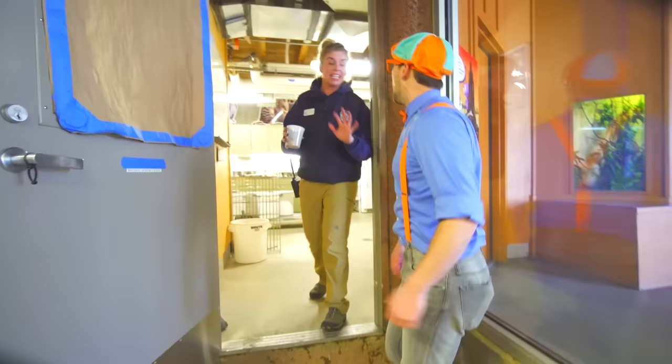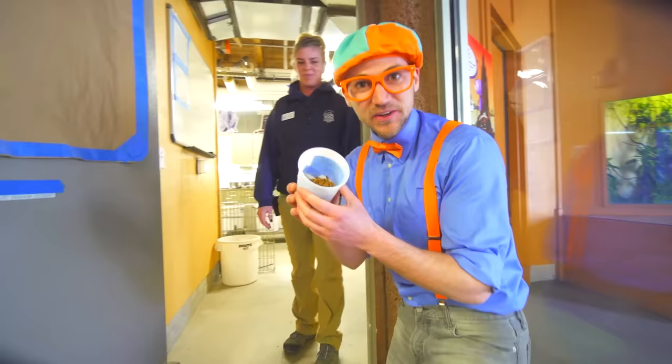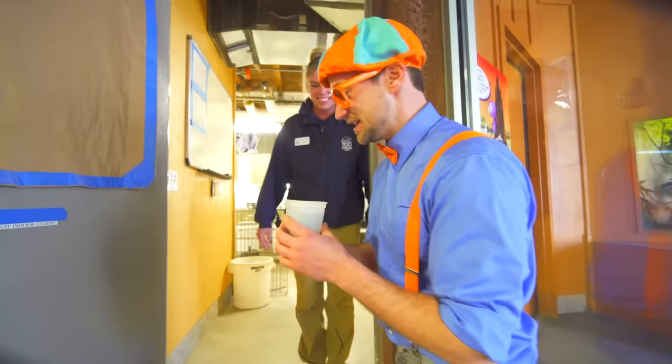Let's take the fun up a notch. Let's add some food enrichment to the toy enrichment. Ooh, here's some mealworms. It's like chocolate for meerkats. Ooh, yum. Look at this. Ooh, yum. So where would you like me to put this?